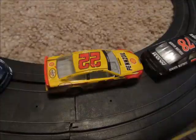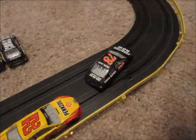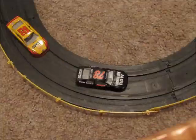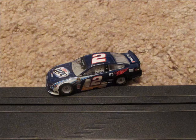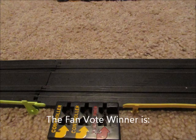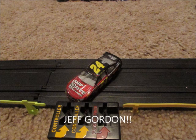White flag in the air. Logano is there. Can he make a run? Here comes Keselowski to the inside of Logano. Contact. He's around, and Joey Logano makes it in, as well as Kurt Busch. Those 2 will advance into the sprint all-star race, and the fan vote winner is going to be the 24 car of Jeff Gordon.